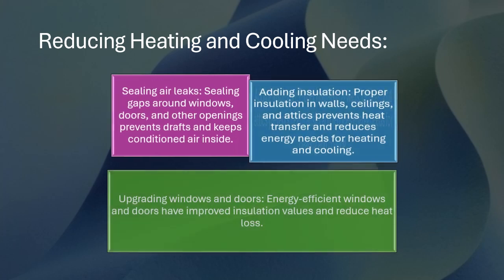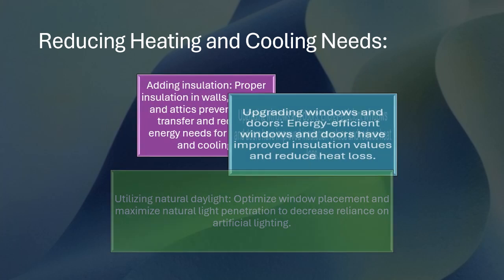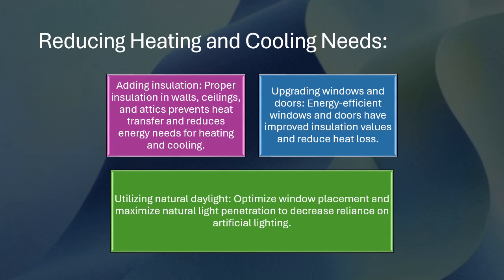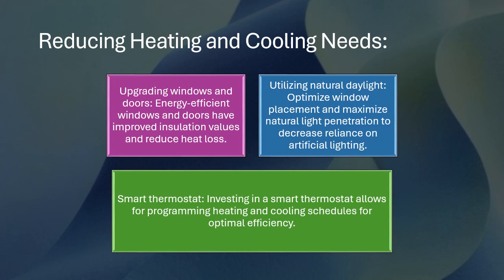Upgrading windows and doors. Energy-efficient windows and doors have improved insulation values and reduce heat loss. Utilizing natural daylight. Optimize window placement and maximize natural light penetration to decrease reliance on artificial lighting. Smart thermostat. Investing in a smart thermostat allows for programming heating and cooling schedules for optimal efficiency.